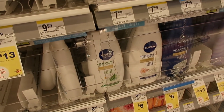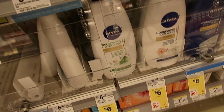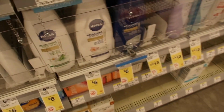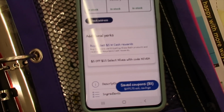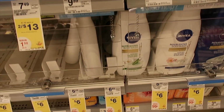We have the Nivea body wash. It's actually on sale 2 for $10, so you're gonna buy 3 of them for $15. We have a $4 off of 2 insert coupon and a $1.50 off of 2 insert coupon. You end up paying just $9.50, but when you purchase 3 of them, you actually get a $5 cash rewards. So you can do that. Your final total comes out to be just $4.50 or $1.50 each.